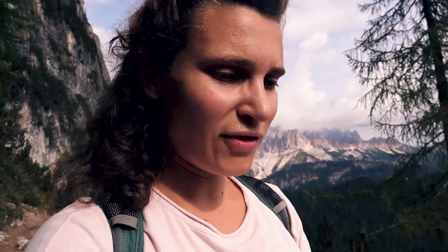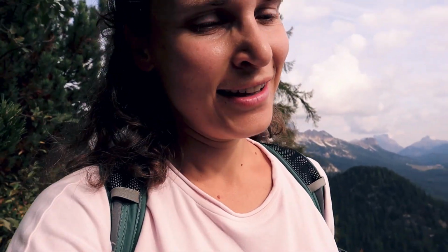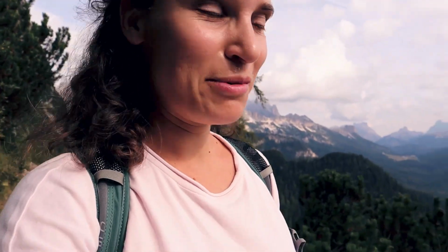We just did our first proper uphill walk. It's definitely a bit of a climb, but it's really doable. What I'm more concerned about is the way down. Let's see how I'll do with that one. But at least I made it up. And come on, look at these views. Also, so far, no crazy steep bits yet.